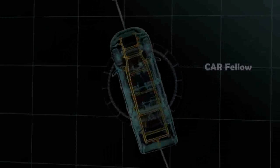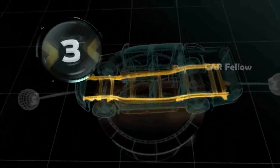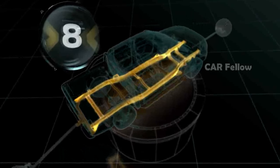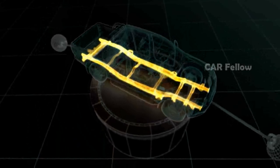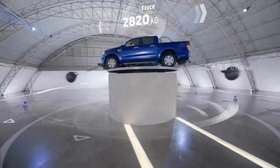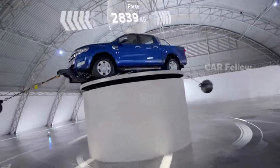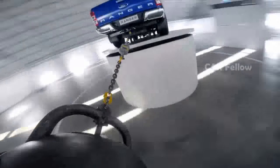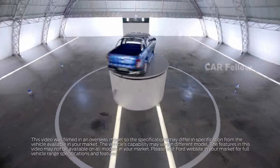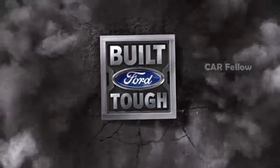Ranger's frame is 100% steel, 8 different kinds, some ultra-high strength, some engineered for torsional flexibility. It's an ultra-high-tech design that ensures the best performance characteristics right where they're needed along every point of the frame, optimizing overall dynamics, durability, off-road performance, and towing and payload capability. Plus, the use of such an advanced steel composition takes out weight where it isn't needed to make Ranger even more efficient and more capable. Even under 4.73 Gs of force times 2, the truck stands strong, proving that Ranger is built Ford tough.